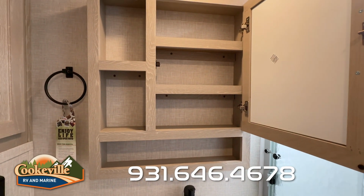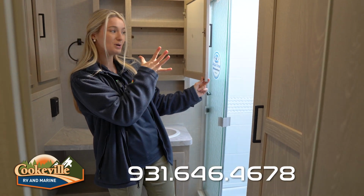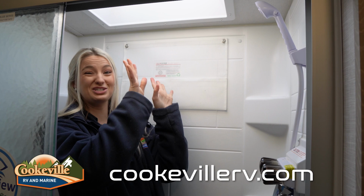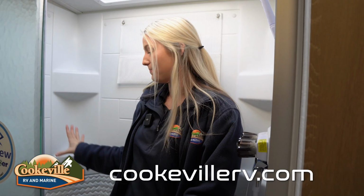You do have your mirror front medicine cabinet with an extra space over to the side of that for all of your toothbrushes and toothpaste. You can't forget your shower, so let's move over here and check it out. This is a very nice size shower. You can see I do have plenty of head height above me, and you even do have a skylight in here. We also have some built-in shelves for all of your shampoo and conditioner that is on both sides.